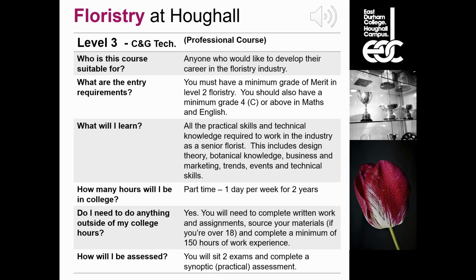So moving on to level 3. Level 3, City and Guilds Technical Professional Course Floristry at Houghall. So who is it suitable for? It's suitable for anyone who would like to develop their career in floristry. However, there are some entry requirements. You must have a minimum grade of merit in level 2 floristry. Okay, so level 3 isn't an entry level qualification, okay? This is something that you'll build up to after you've done your level 2. You should also have a minimum grade 4, which is a C, or above in maths and English.